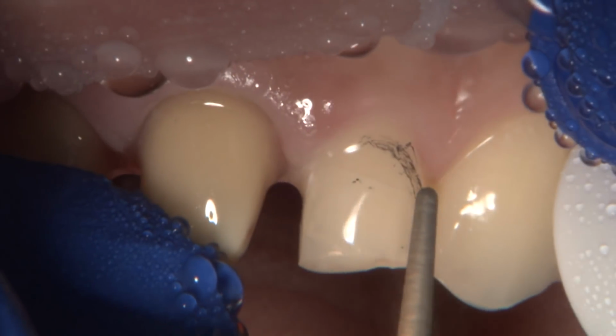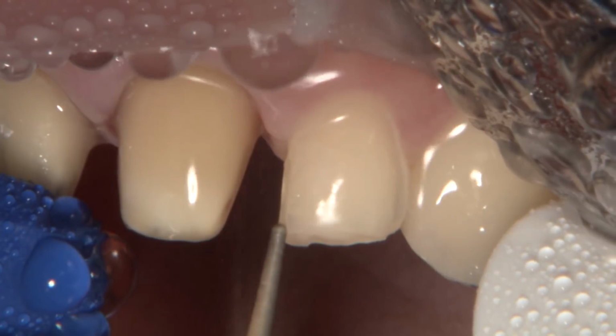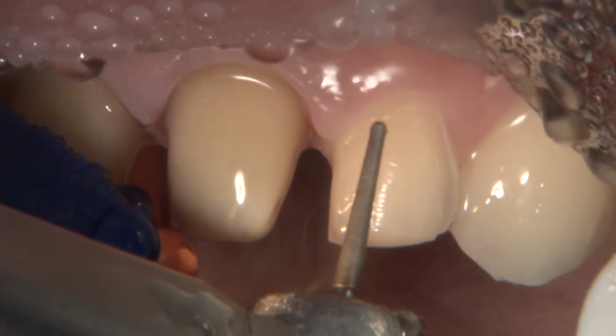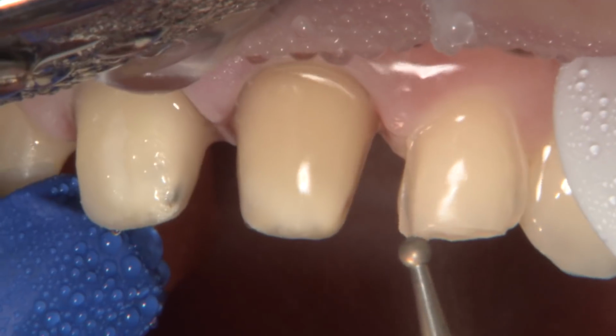To position the finish line interproximally, I use a tapered diamond and a fine grit diamond to smooth the facial and interdental areas, rounding any edges. This will avoid incorporating stress in the final restoration.